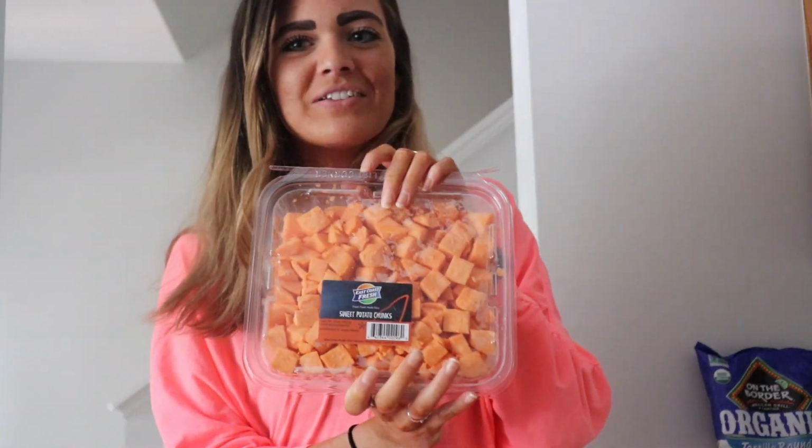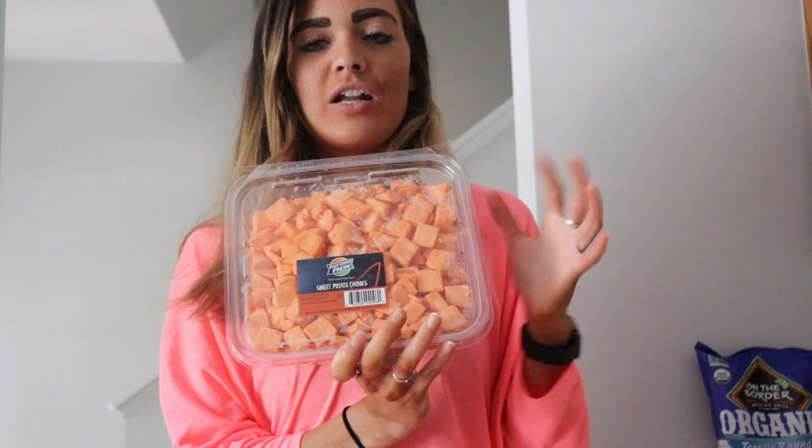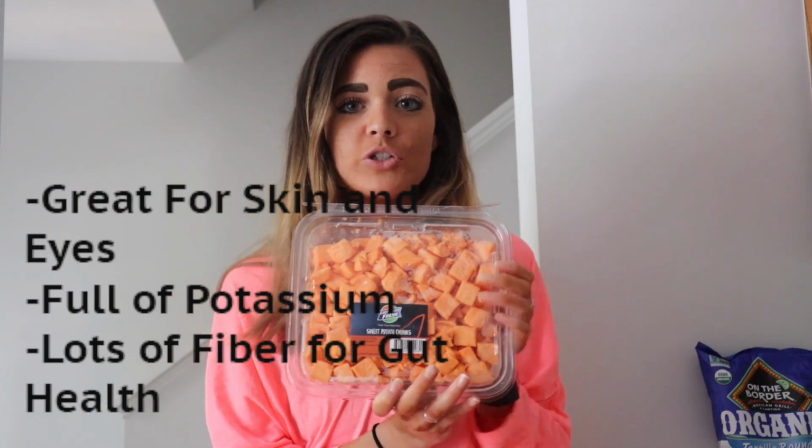The next thing are sweet potatoes. Love me some sweet potatoes. I just toss these in the oven, let them roast with some coconut oil, like I showed you before, and also some cinnamon. And sweet potatoes are full of potassium, so they're super, super good for you.